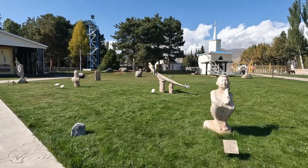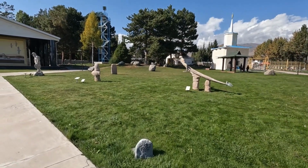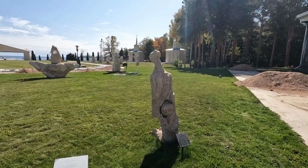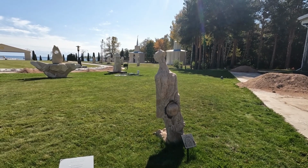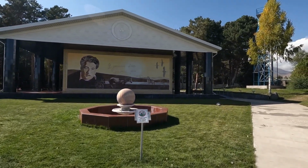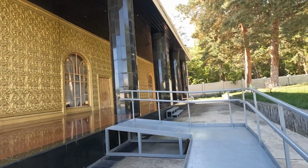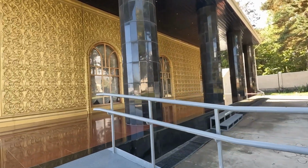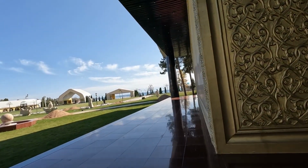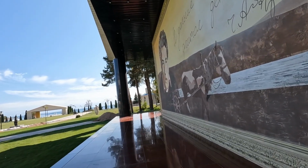There's so many sculptures. I think some of them are meant to look like the ones we saw at the Petroglyphs museum. This one's a bit creepy. It's called The Howling of She-Wolf. I don't know what's in this building, but let's go and see. Oh, it might be closed. Great mural though.